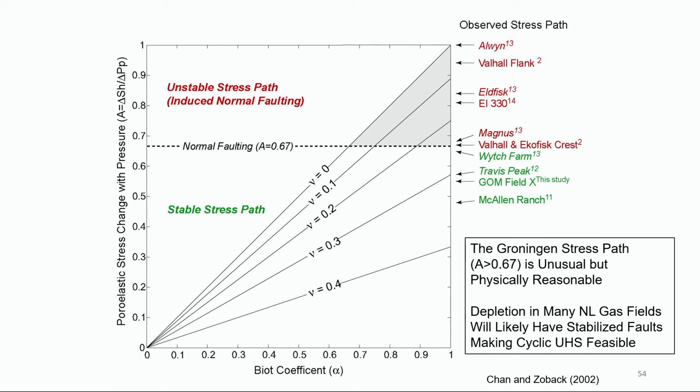So the takeaway message in Groningen is really pretty simple. It started in normal faulting equilibrium, and depletion has sort of kept it in normal faulting equilibrium. And so it's not a good place to inject anything at this point. It's not a good place to inject CO2. It's not a good place to inject hydrogen. And it's not even a good place to inject, say, water to try to maintain pressure. It is seismically active. But it's not going to produce big earthquakes because geometrically the faults are limited in size.